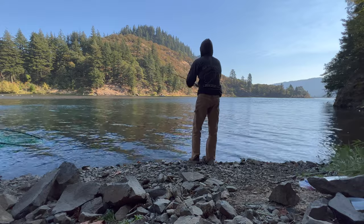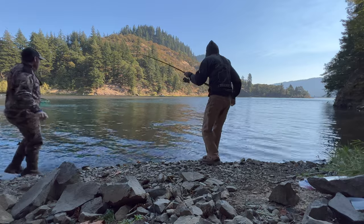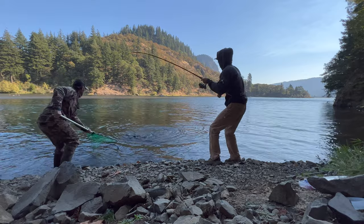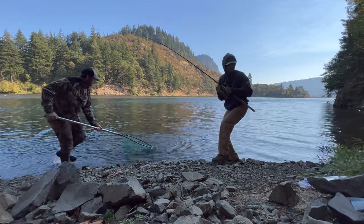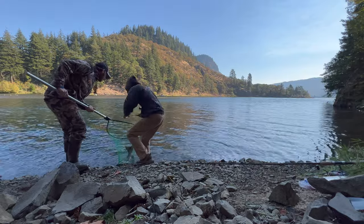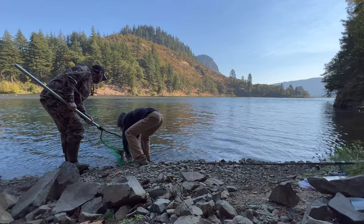Oh, that's a big old buck. Big boy. Yep. Oh my goodness. Oh yeah, he's pliers. All right. Not too shabby. Holy smokes. Big old guy. Appreciate the net job, dude.